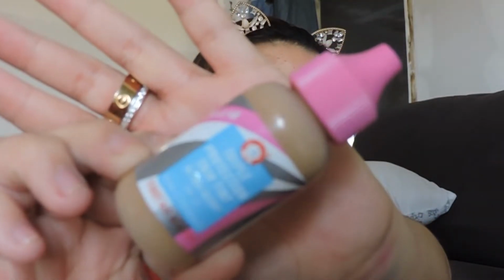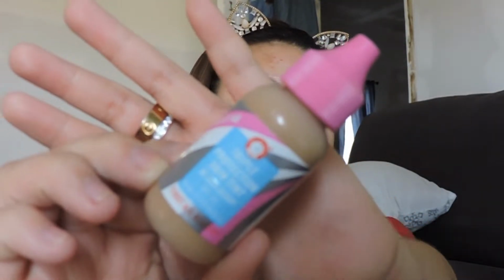This is just what it looks like. I don't know if they still sell this anymore. I was just in Ulta a few hours ago, and I was looking for this and I didn't see it in store. I just don't know if Ulta didn't have it in stock or what, but this stuff is amazing. So just take a couple drops on the brush, and then I will just go in.